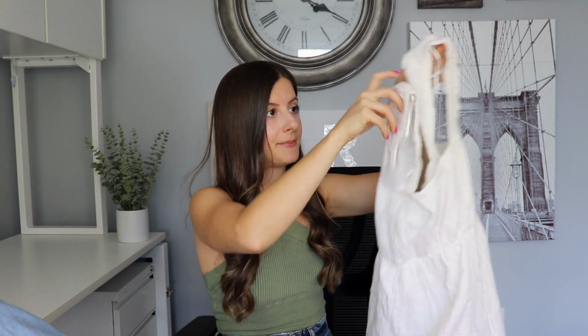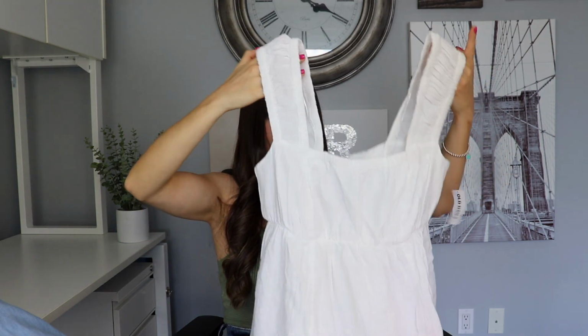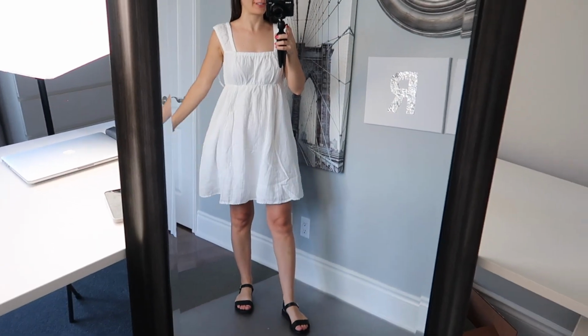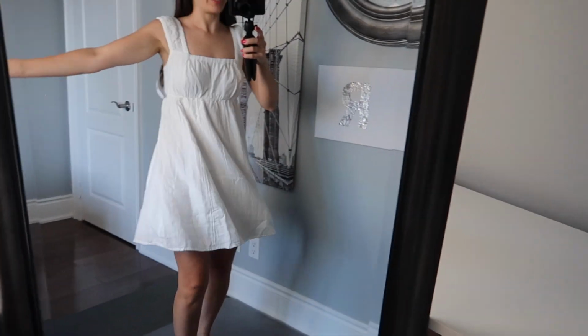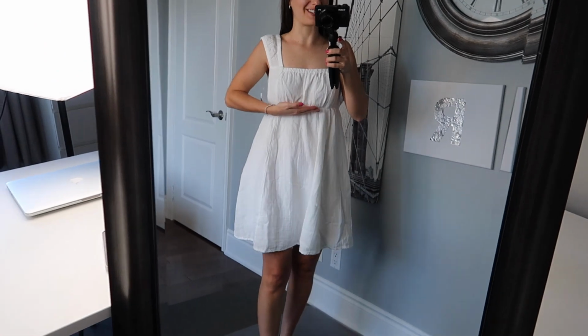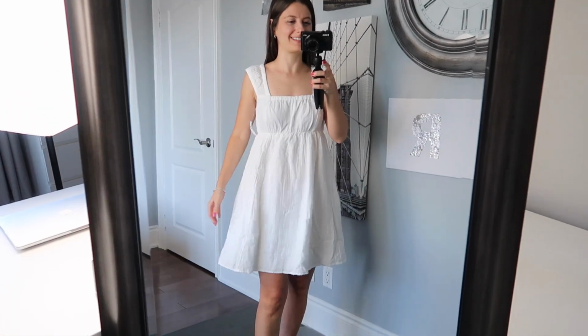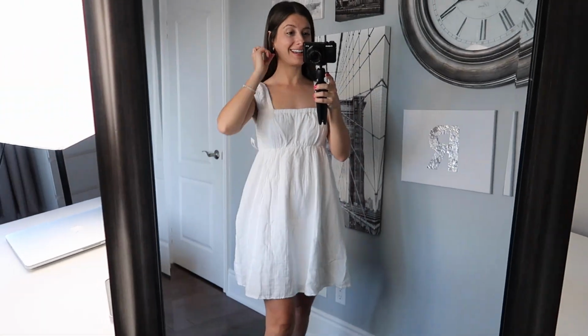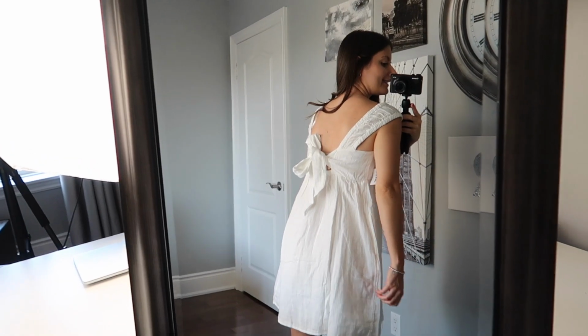That's what I would recommend. I do really like the thicker straps on this dress. This dress is really cute and super simple. It's a lot more flowy because it starts up just underneath the bust, so there's a lot more to the skirt. But the best part again is the back. How cute, the same little tie.